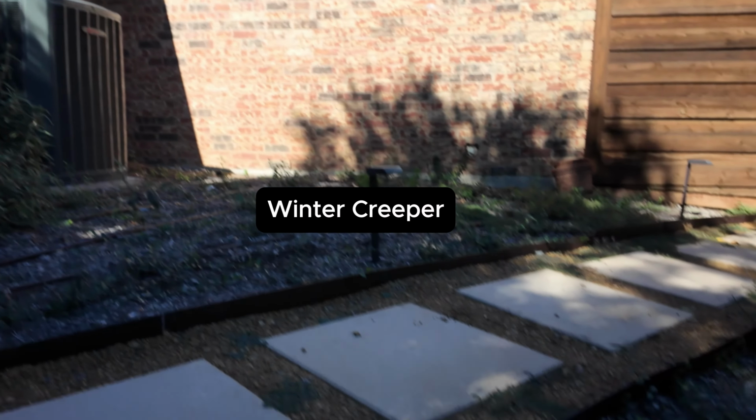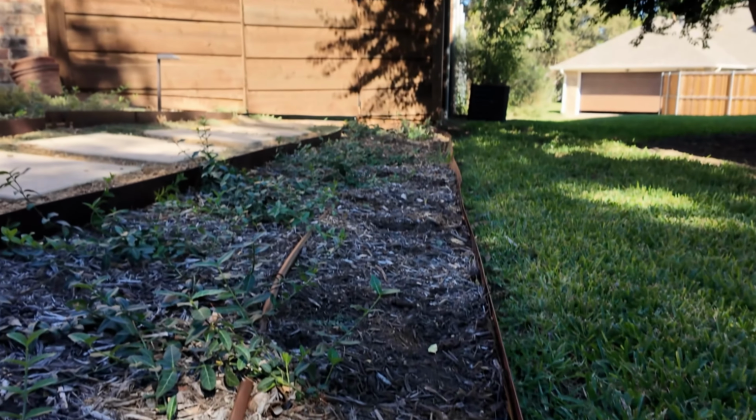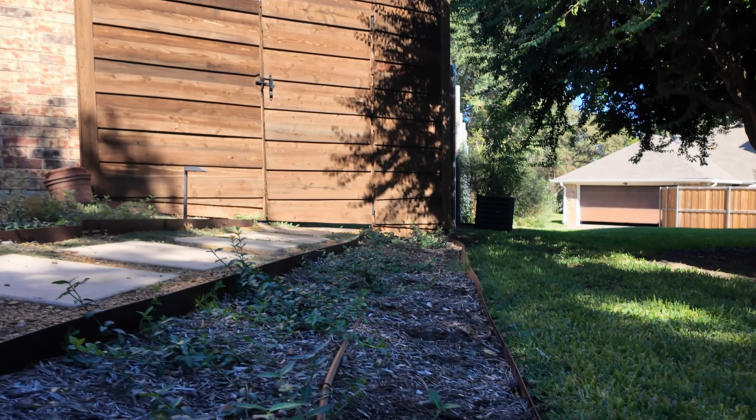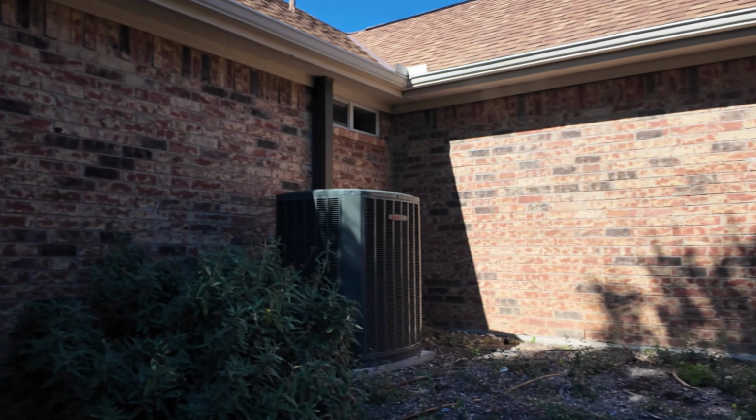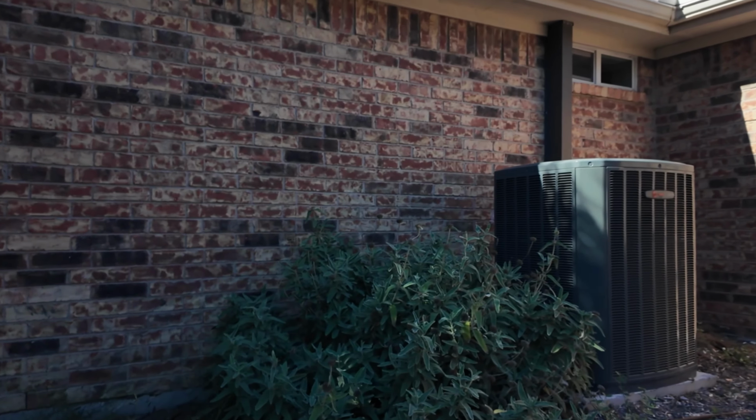Here we have winter creeper. It's a newly installed ground cover. It's actually better than Asiatic jasmine because, one, it turns a really beautiful burgundy color in the winter and fall, but if it receives freeze damage, it bounces back really quick.